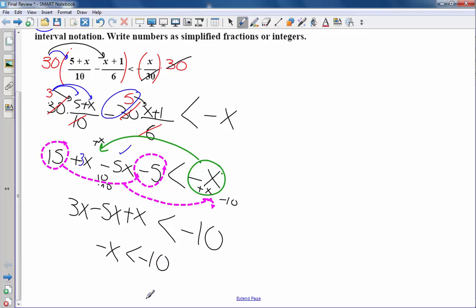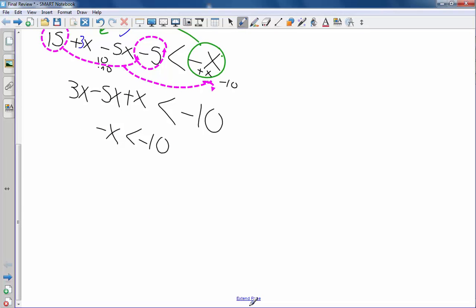Is this it? Are you done with solving it? Do you see x all by itself? No, we still have a minus sign. So how do you take care of it? Divide by 1. Yeah, we need to divide by negative 1 or multiply by negative 1. Either way is fine. Let's divide.